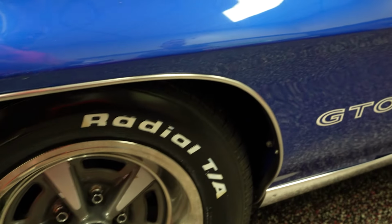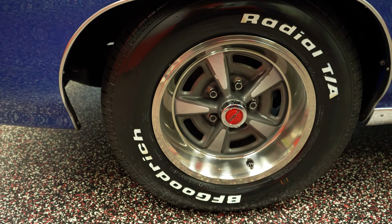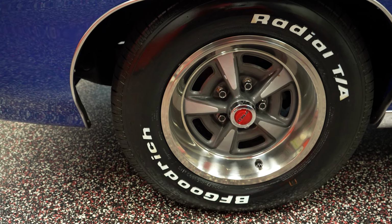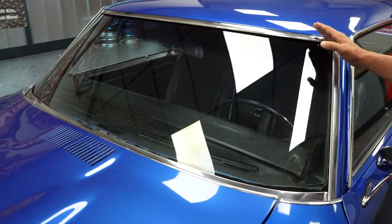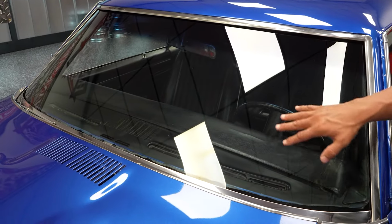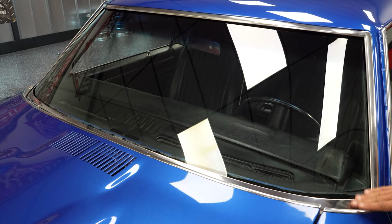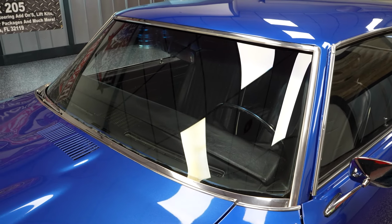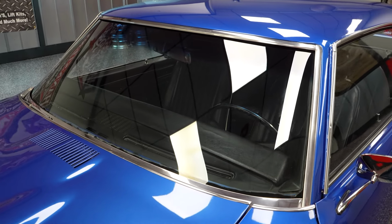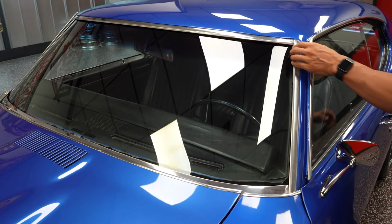Pontiac Motor Division wheels, center caps, beauty rings, everything looks in real nice shape. Raised white letter BFGs accent the car perfectly. Front windshield clarity, awesome. No cracks, chips. Nice chrome moldings encompassing the entire front windshield there. Those are in great shape, installed properly. Chrome's not pitted or coming off the windshield.